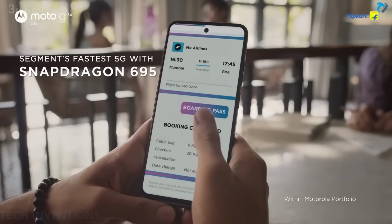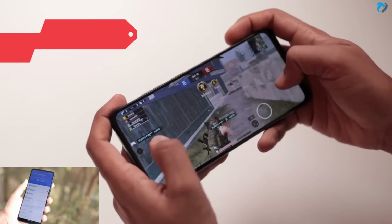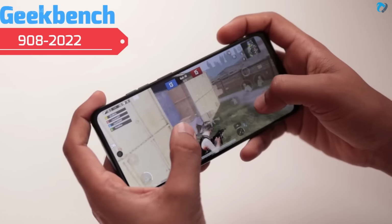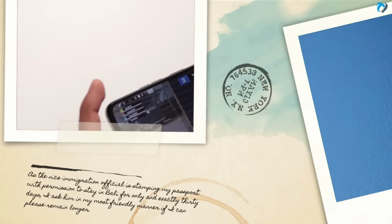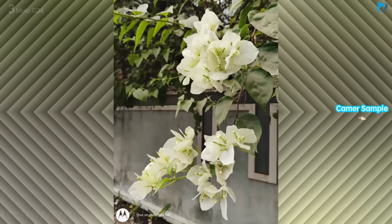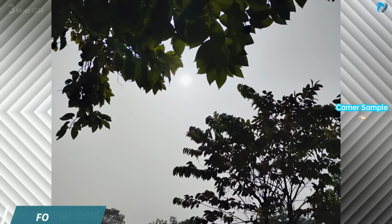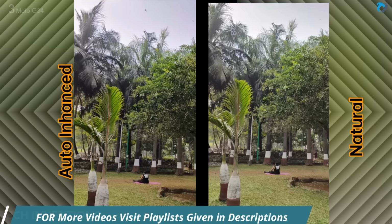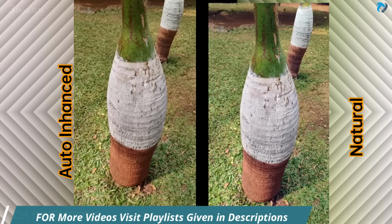5G enabled with the Snapdragon 695 processor. Improved gaming experience with good Antutu and Geekbench scores. You can consider this phone for gaming purposes in this price segment. 50 megapixel dual camera. The camera captures very decent photos and video in daylight conditions. Colors are very good and deep.